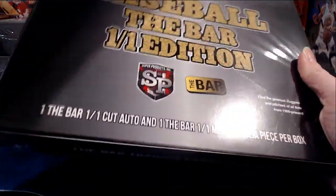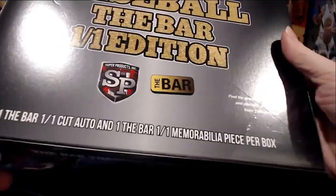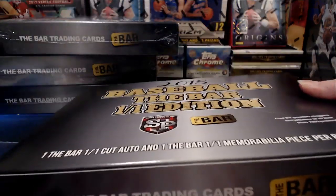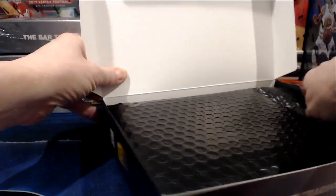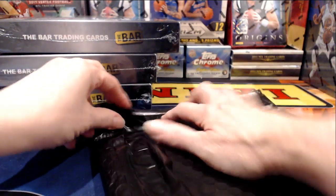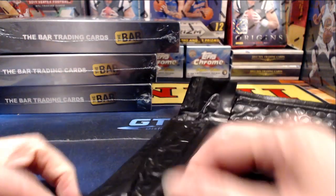So good. All right, so we are looking for one The Bar one of one cut autograph and one The Bar one of one memorabilia piece in each box. This is my first time obviously opening this too, since I didn't bother to open it when it came out for some strange reason. So we are going through this process together, and it is in a little black bubble mailer. Woohoo! Well, how very mysterious.